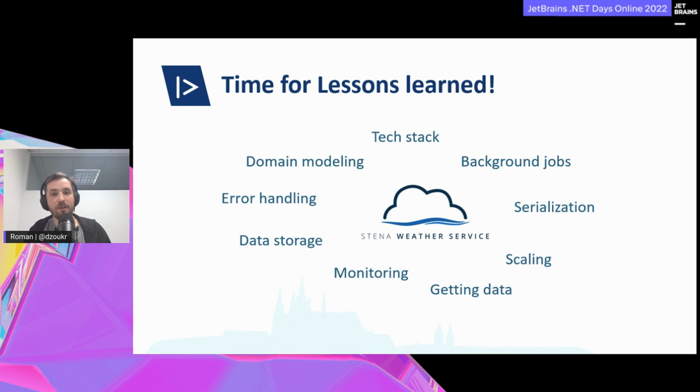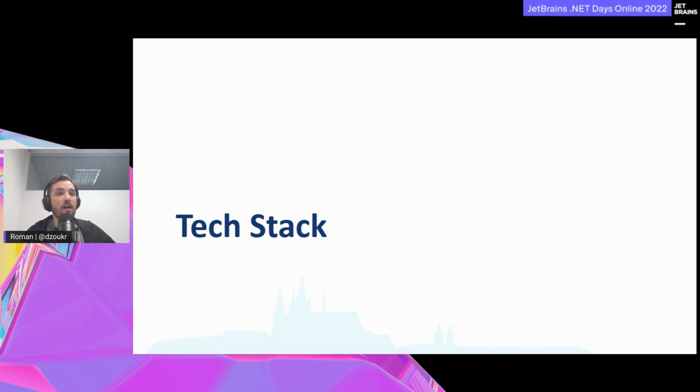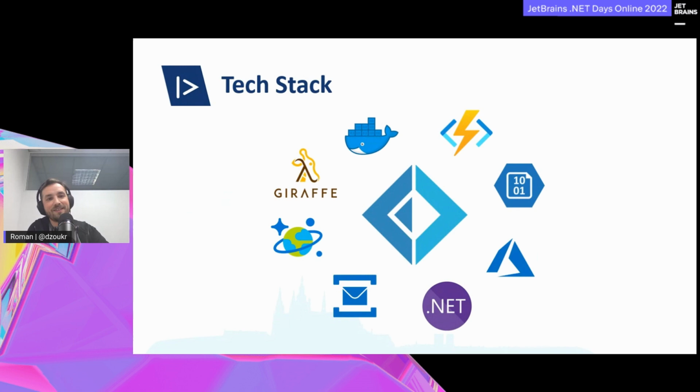So first thing, let's start with the tech stack. Of course, if you know me, the tech stack means it will be modern, it will be Azure, and it will be F#. For infrastructure, we are running on Azure Cloud. The main language at the time was F# with .NET Core 3.1, now migrated to .NET 6. For the API, we used ASP.NET with Giraffe, typically the go-to library for an F# server.